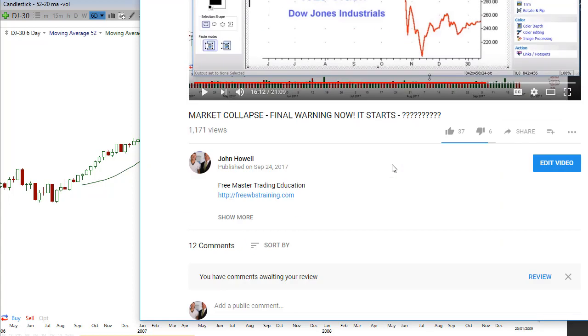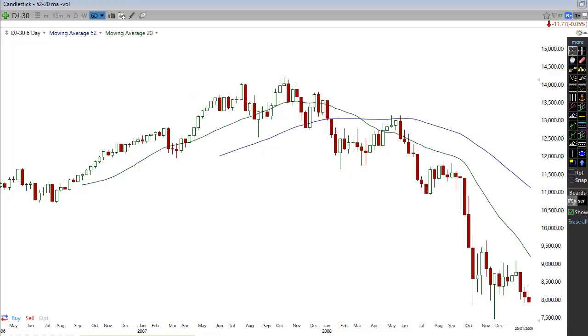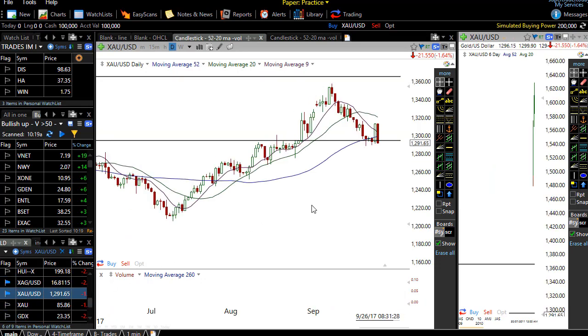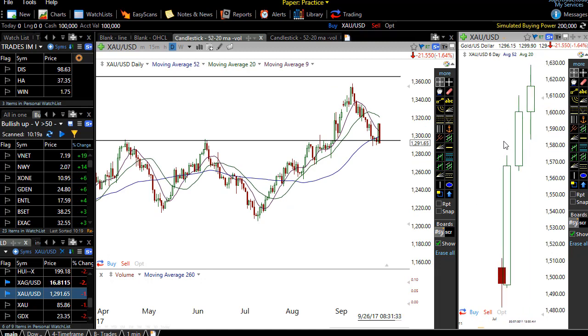All right, now let's continue on here. A major resistance is due on gold and silver. Should see a huge pop to $1,526 silver, respectively. And I think much higher than that eventually. Really? Well, I don't care what you think. Just read the chart, my man, because the market doesn't care what we think. When it comes down to investing, when it comes down to trading, no one knows what's going to happen. So don't go out there and start to point fingers and say, well, I think we're going to see 1,500.